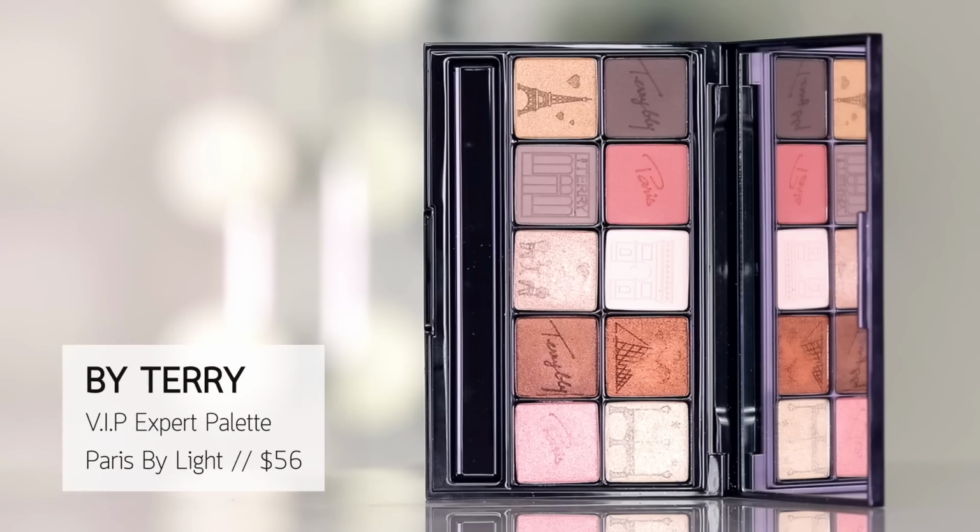Okay, so we have the By Terry. This is just really pretty with all of the little images from Paris. We have the Eiffel Tower. We have just Paris stamped in, this pink shade here, the Louvre. This is really cute, like an outside cafe. It's just very, very adorable. These are all pretty shimmery.